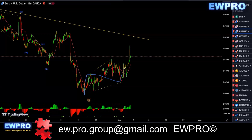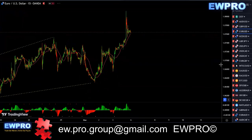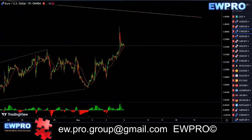an A, B, C up, just to go and break that top and then fall over, because all this does look rather corrective. But it's turned more motive now, so you'd be going down to the M15 and looking for another one up, just like we're looking for on AU.